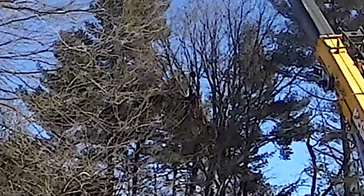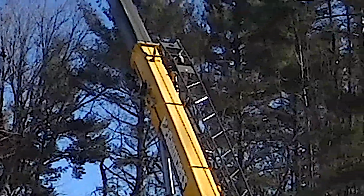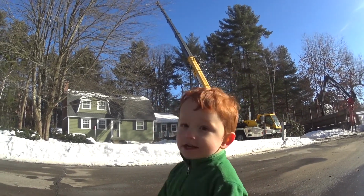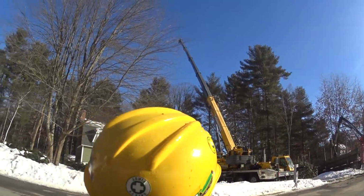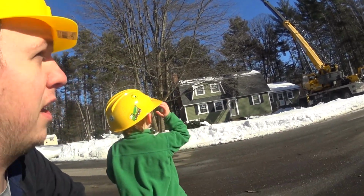Wow, look how high that guy is in that tree. Oh my goodness. You see how tall he is, how high he is, Corbin? Yeah. Way up in that tree. Wow, how high is that? He's so high. Would you be scared that high? I think I would be scared that high. Whoa, he's so high up there.